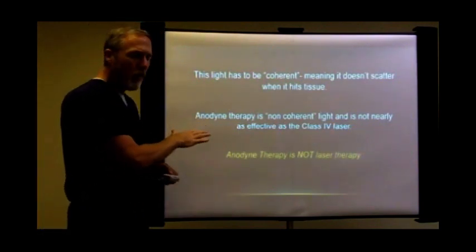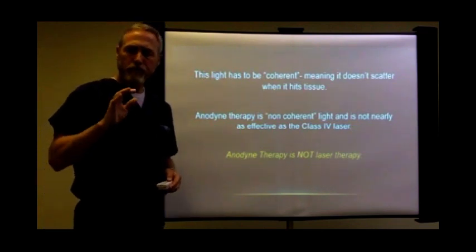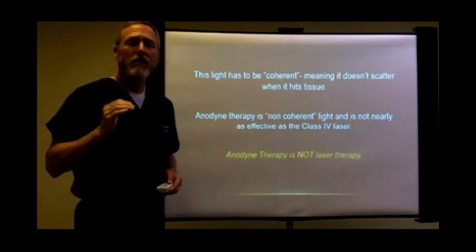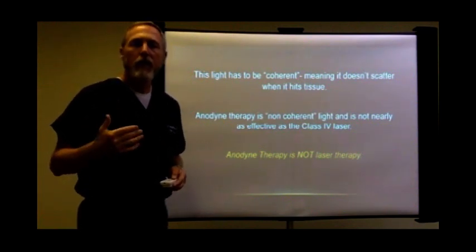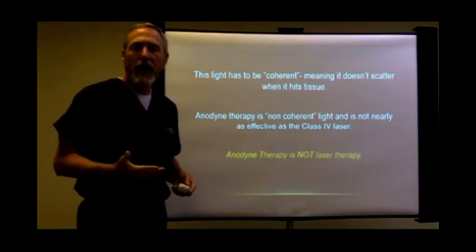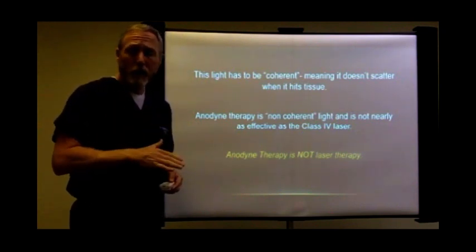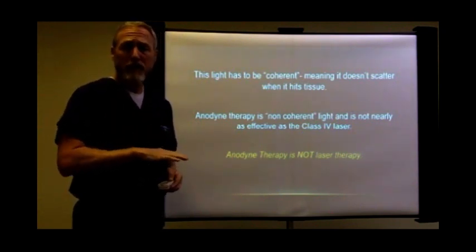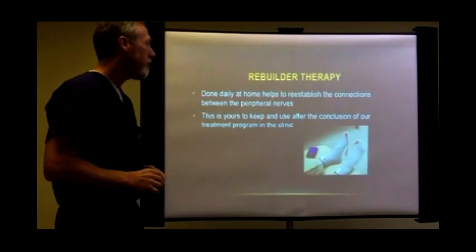This is just a little bit more about laser therapy, and again, with laser therapy, it's important to point out it's not anodyne. Probably about 50% of the patients who come in to get treated for peripheral neuropathy have had anodyne therapy, and it's important for you all to understand HakoMed horizontal therapy and laser therapy is not anodyne. These are much, much more effective, especially the horizontal therapy.